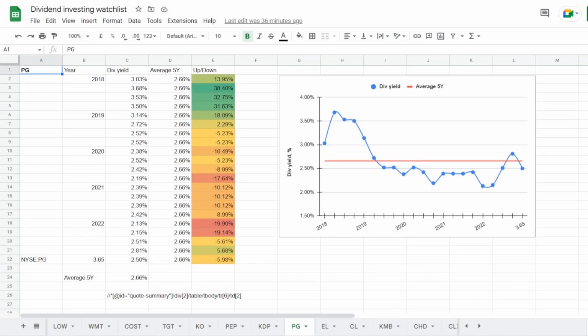The last metric is the dividend yield compared to its 5-year average, and for that we'll use my dividend investing watchlist on Google Sheets. So we are in the tab for Procter & Gamble. Here is its dividend yield history for each quarter of the last 5 years, and on average the stock was trading at a dividend yield of 2.66%.